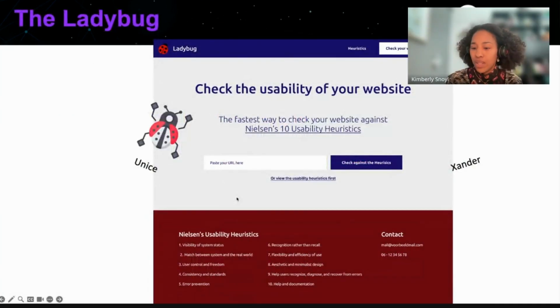Let's see. Yeah, I'm going to talk to you about the Ladybug. This is a tool for automatic usability testing. And this tool, as Johannes told you, won the RisingSTAR Award in 2022. Since then, I've been making progress on this tool to really realize that it really is a tool that everybody can use.